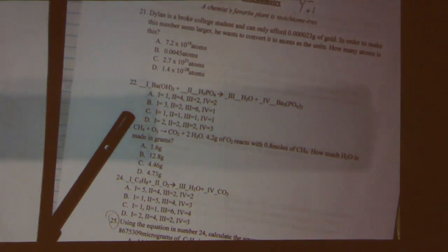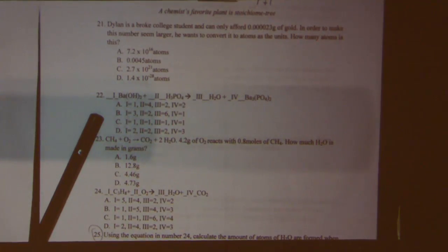So for this one, we're going to write out 0.000023 grams of gold, right? We're then going to convert that to moles. How do we convert it to moles? We need to put the molar mass on the bottom. So 196.97 grams of Au is 1 mole of Au.